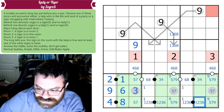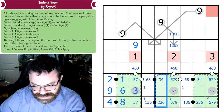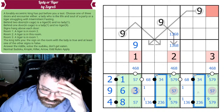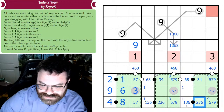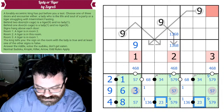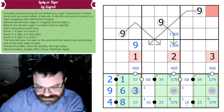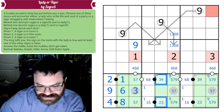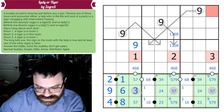Try this again. These can't be 1s, so these can't be 2s. Whatever I say about one is going to be true of the other. So there must be 2 options, right? These add to 9. There's no way you can put a 6 in. These aren't 3s. So if that's a 3, that's a 2. That puts a 4 here. If that's a 4, that's a 3, and that puts a 2 here. Okay. There we go.